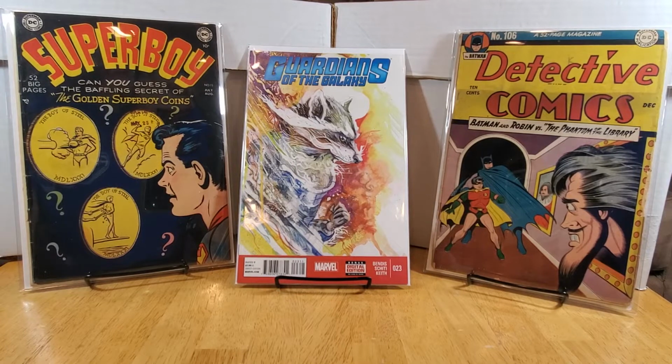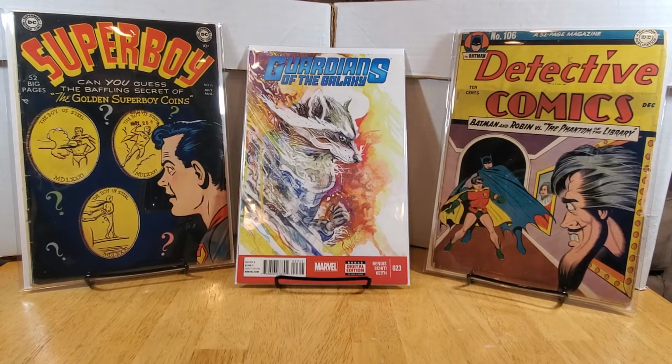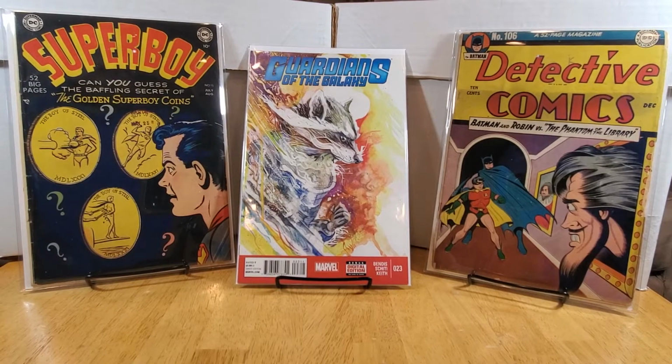I don't know which is right. I'm assuming both are. So it was $2 and it is sharp. Really good shape. I don't know what this is going for currently, but I grabbed it at the time because it was cheap, and it's a very cool Rocket Raccoon cover. It's a painted cover by Christian Ward and Brian Michael Bendis on the story.